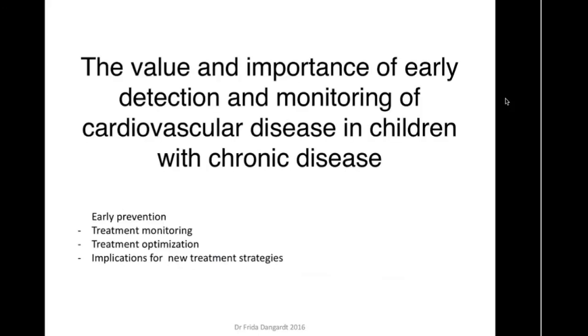So why are we talking about children, and what is really the value and importance of early detection and monitoring of cardiovascular disease in children with chronic kidney disease? Not only do children with chronic kidney disease have later cardiovascular changes and higher risk of cardiovascular disease, but we also know that children with type 1 diabetes, congenital heart disease and other types of inflammatory diseases, rheumatology related diseases and such, also have a very increased risk of cardiovascular disease as adults.